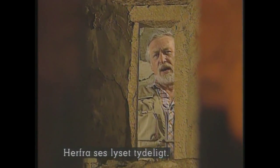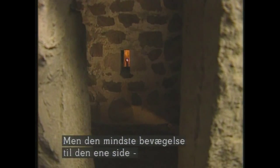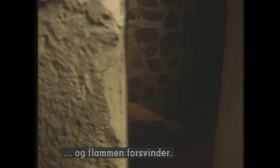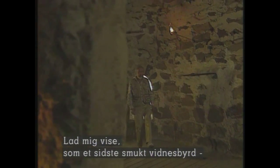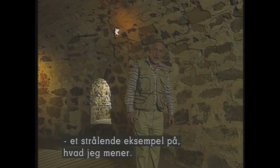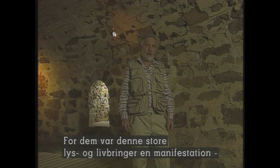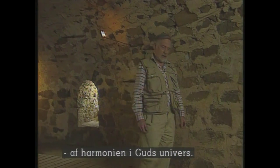From this spot, the candle is clearly visible, but a tiny movement to one side or the other, and the flame will disappear. Let me show you something as one final and beautiful piece of evidence, one clear and magnificent example of what I mean. Each morning, we watch the sunrise to bring in a new day. For them, that great bringer of light and life was a manifestation of the harmonious workings of God's universe.